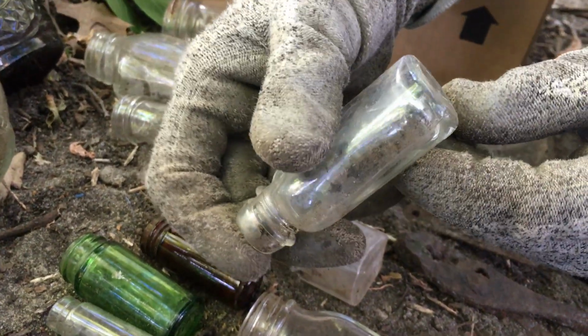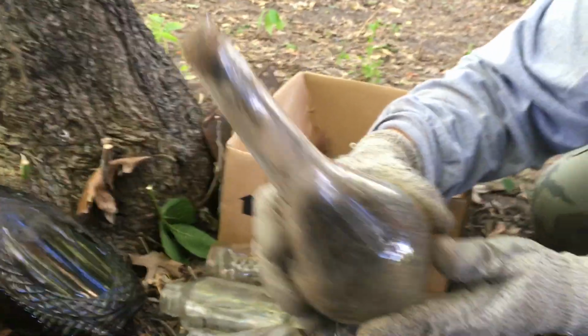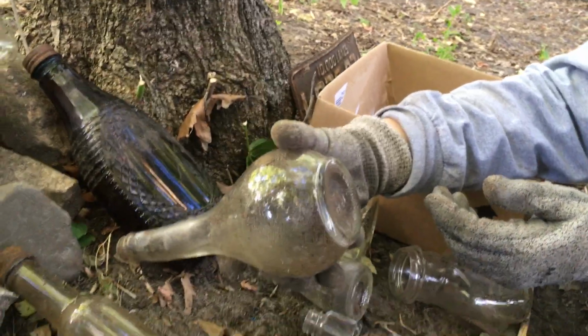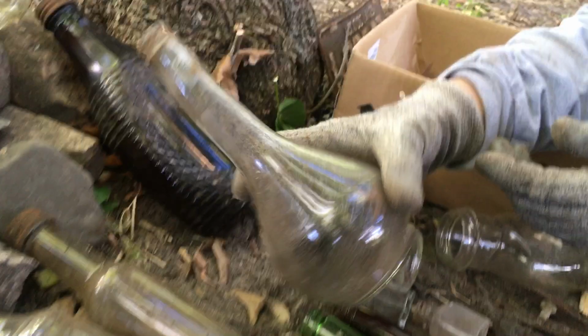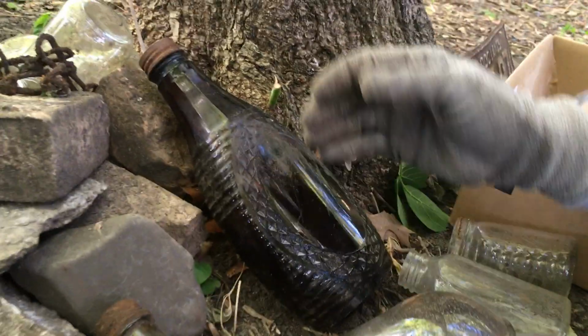That one's real interesting, so we're going to check that out possibly. I think this was in a fire because it's got a real funky neck. We have no idea what that would be. And again, there's numbers on the bottom. The year is 1961. So we'll try to see what that is. Maybe olive oil or something. I'm not sure. Hard to say.